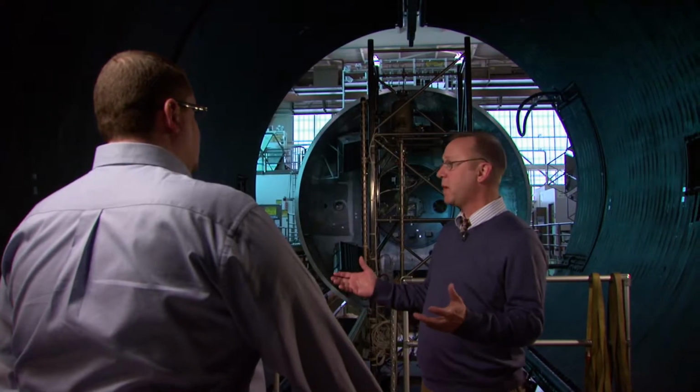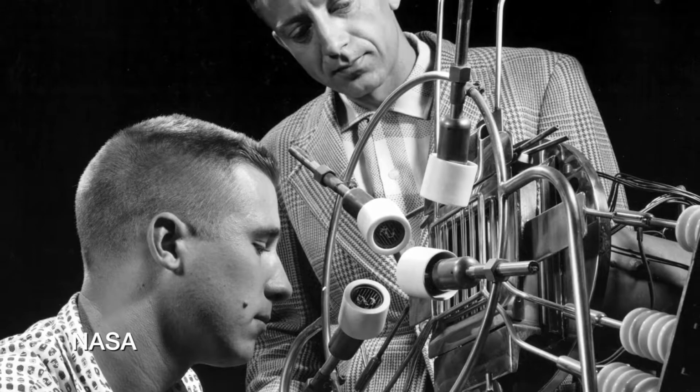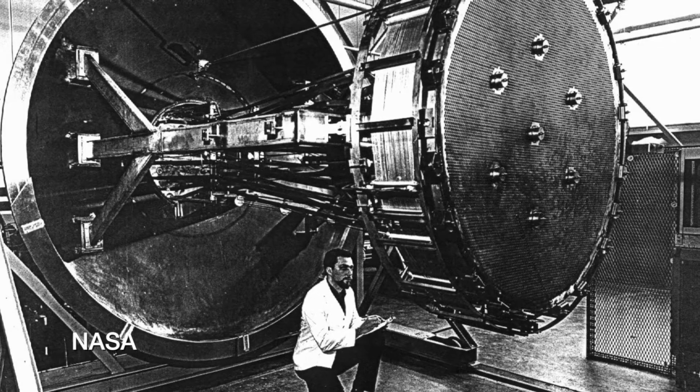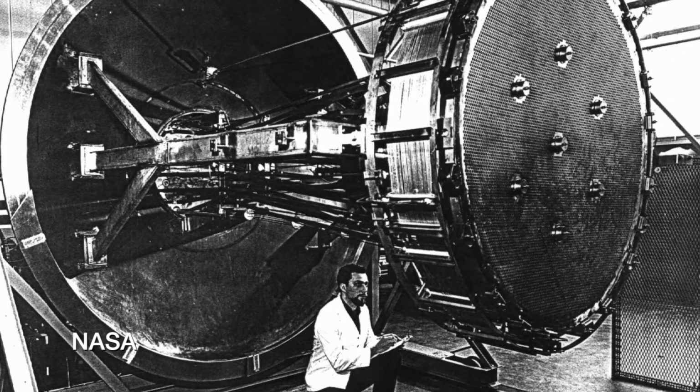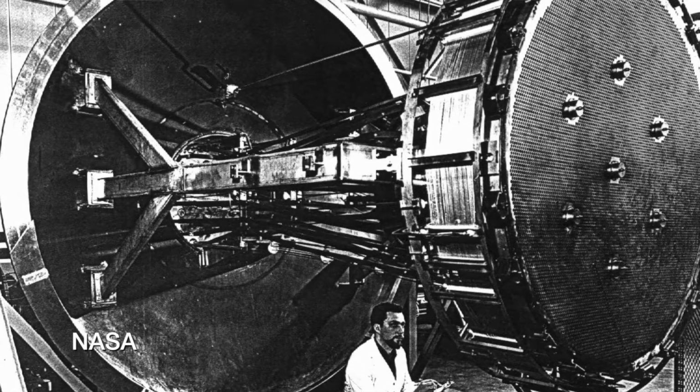What other types of experiments have been conducted here in the past? So the facilities were built back in the 1950s, and their primary purpose at that time was to develop electric propulsion technology. And in fact, electric propulsion technology was invented at NASA Glenn. Then it was called Lewis Research Center. But these facilities were built to test ion thrusters and provide the proper environment to test those thrusters in conditions that they would see up in space.